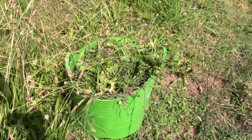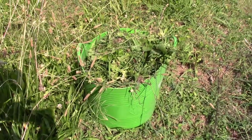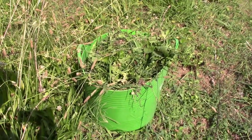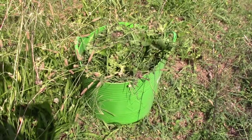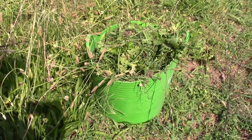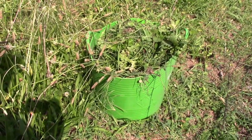So sometimes, depending on which rabbits I'm foraging for, just filling this bucket up one time is enough for all of them. And sometimes I have to fill it up maybe half full again or completely full again. But this is a good size bucket for my purposes, just because it doesn't take that long to fill it up. And like I said, depending on what I'm filling, sometimes just this one bucket is enough to feed everything.